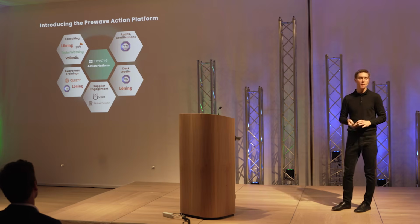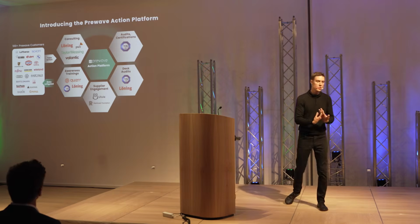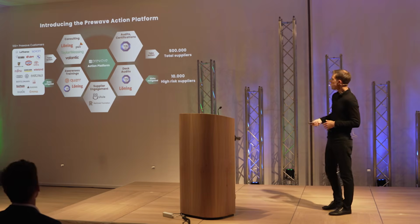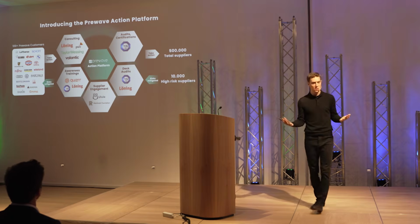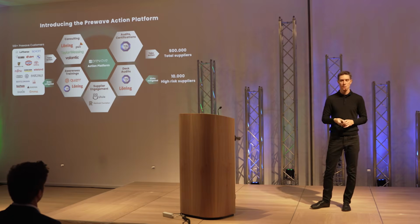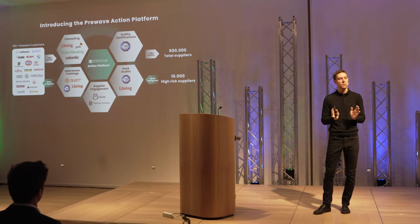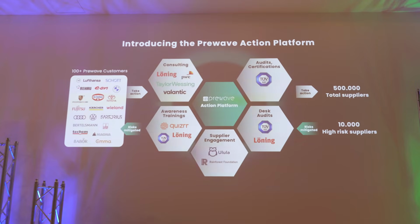So it's really about bringing together partners on a cohesive platform that then allows all of our customers to take action with their suppliers in a platform model, and to take action on 500,000 total suppliers. This is the total number of suppliers we currently have on Prewave. But we will not take action on 500,000 suppliers, and our customers don't want to take action. It's around prioritized actions and prioritized mitigation measures. So if we actually break it down and we took the time to look at the data, what is the real number of risk suppliers where our customers both see risk and influence across all of our customers? And the number we are working with right now is around 10,000 high-risk suppliers. So this is really the size of the problem we're working with. It's not 500,000, it's 10,000, which is closer to a solvable problem.